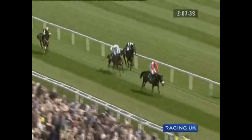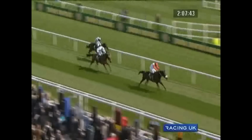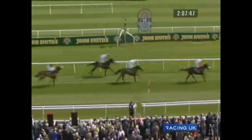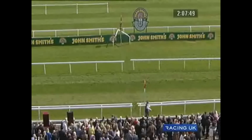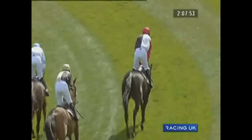Possol on the inside, Souffleur on the outside, but the reigning champion reigns supreme as they race up towards the line. Big Bucks, three straight wins at the John Smith's Grand National Festival, eight straight wins in his career. Big Bucks wins again. Souffleur and Possol chased home his shadow, and back in fourth, Tidal Bay.